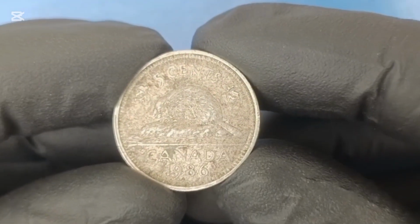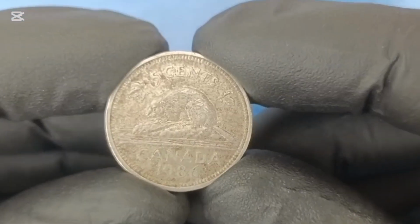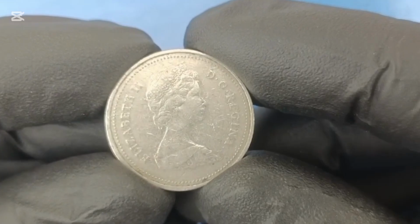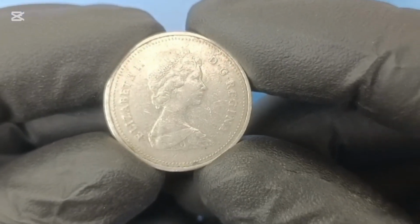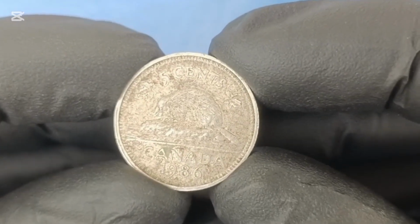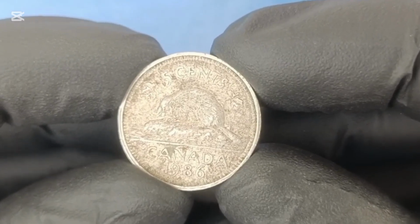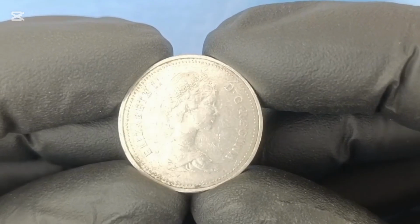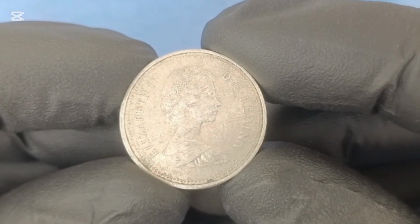The coin features a portrait of Queen Elizabeth II, designed by Canadian artist Dora de Pédery-Hunt. This design was part of a new series introduced in 1985, replacing the previous effigy of the Queen. The image of the young monarch is elegant, capturing her in profile, and surrounded by the inscription, Elizabeth II, DG Regina. The coin's reverse side features a beaver, a symbol of Canada's history and its fur trade, along with the inscription, 5 cents, and Canada, marking its denomination and country of origin.